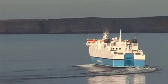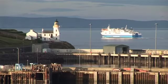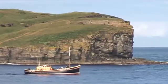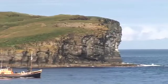The good news is the Pentland Firth is so rich in marine energy it's been called the Saudi Arabia of tidal power. The bad news is the local connections to the grid can't cope, and tidal developers face huge transmission charges.